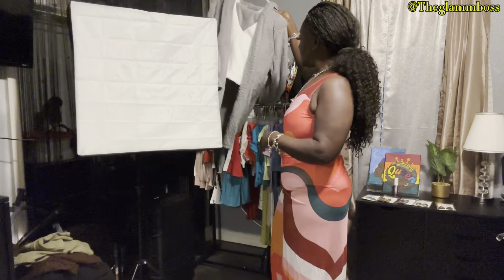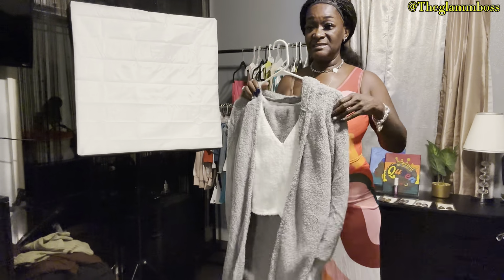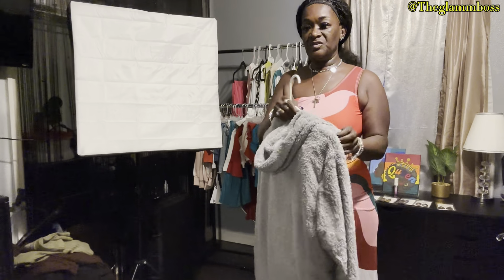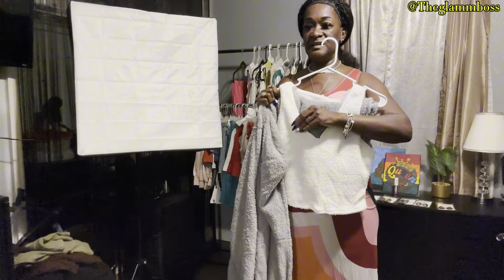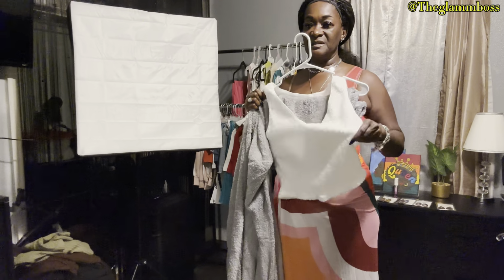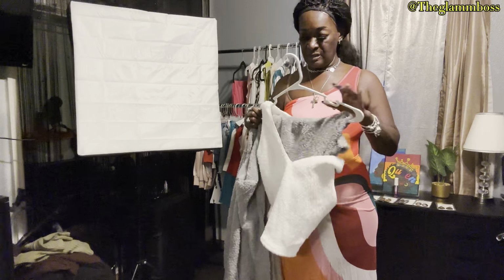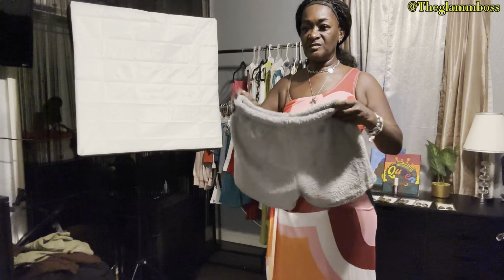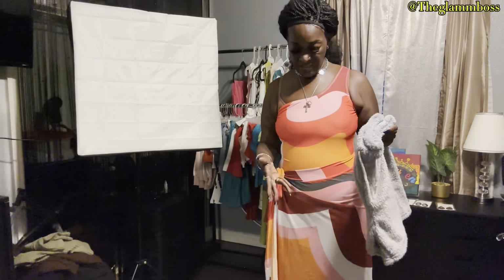I did get also this little situation. This is poorly made. Now, I'm just going to say that right away. It's a little robe with a hoodie, which I can live with. But this shirt is absolutely, the V is not even really a V. I don't know if it's slanted or something. The material is not really that good. It's supposed to be, I guess, a Skims dupe. But for what I paid for it, I wouldn't say it's too bad. Here are the little shorts that go along with it. So it's a three-piece set, has the shorts, the little tank top, and then the robe.